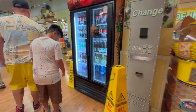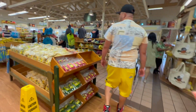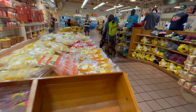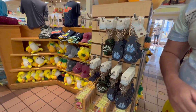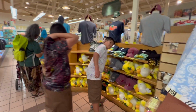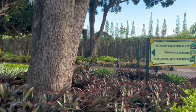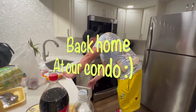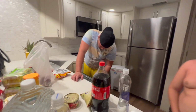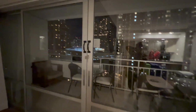Let's go. Plushies. Aloha. Aloha. Oh, here's the candies. Oh, let me show you. Come on. So let's go. You're not really going to play with it. It's cooking. Anton, say hi. Oh my gosh, so nice.